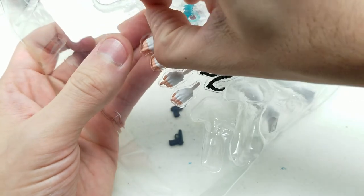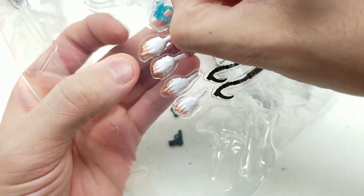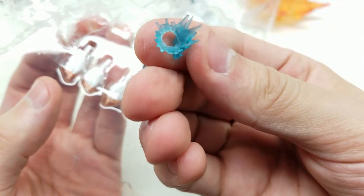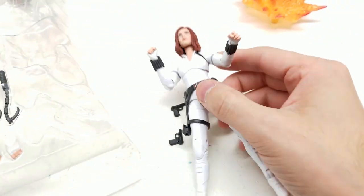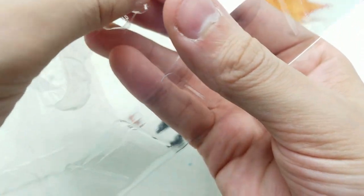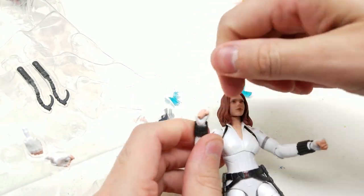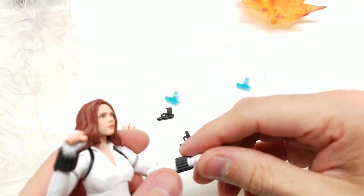So these little shock bracelets right here. Let's see if I can get these out. Oh, you'd have to take the hand off. Put these around the wrist. And let's get these two out. Hold the trigger finger. And let's put her fists. Well, I guess let's see both. I'm sure you want to see them.